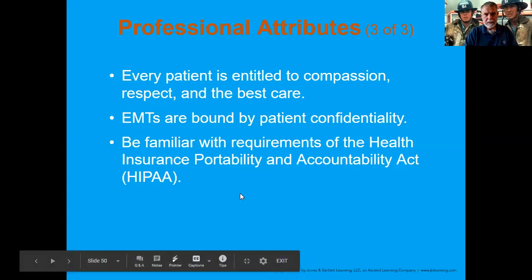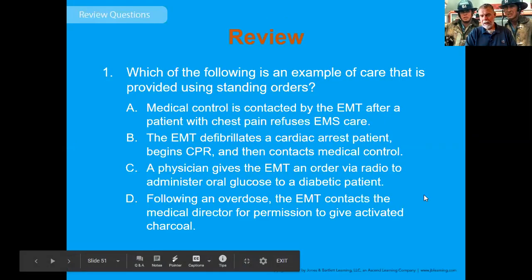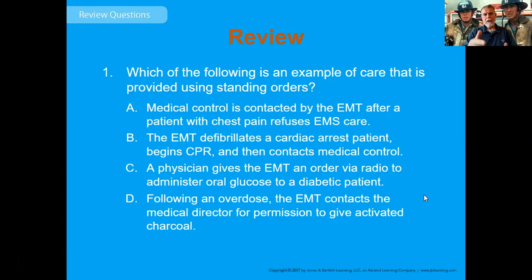I think this is the first review question, and I'm just going to run through the first one here. But again, know that these are all available on your PowerPoints. So the first one: which of the following is an example of care as provided using standing orders? Let's talk a little about standing orders. Standing orders are things you can do before you contact the hospital, right? There's our definition. So, medical control is contacted. Oh, no, right? I know right away just by reading that first part, but always read the rest of the question just to make sure.